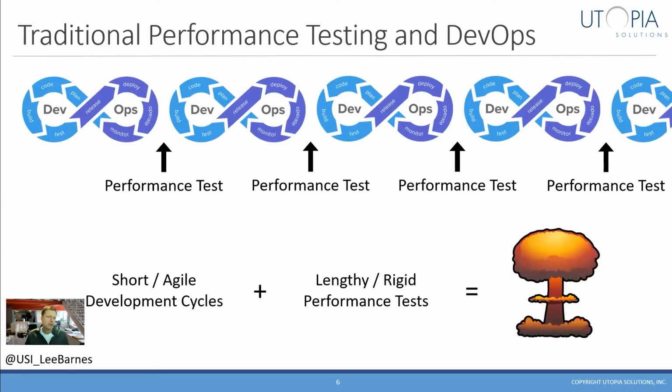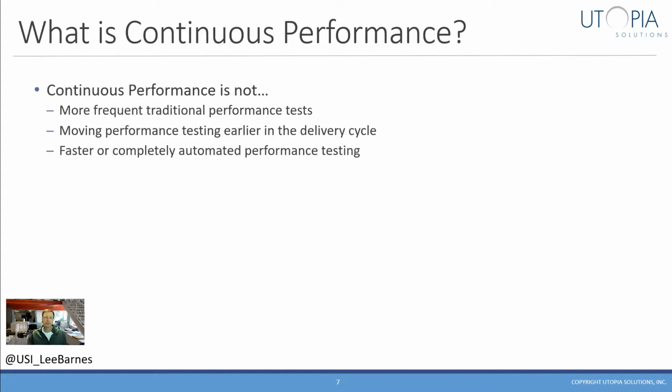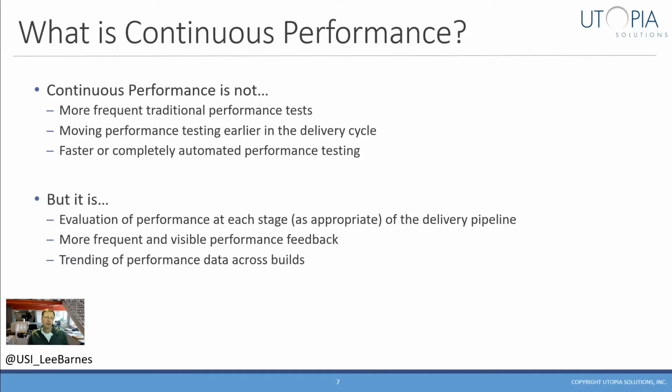So we end up combining these short agile development sprints with lengthy, rigid performance tests, and we end up with disaster. What it appears we are searching for here is a continuous feedback on performance, or something we can achieve through continuous performance testing. If that's what we're looking for, what is it? And maybe it's better to start with what I found that it's not. It's not just more frequent performance tests. It's not just moving performance testing to earlier in the cycle. And it's certainly not just faster or completely automated performance tests.